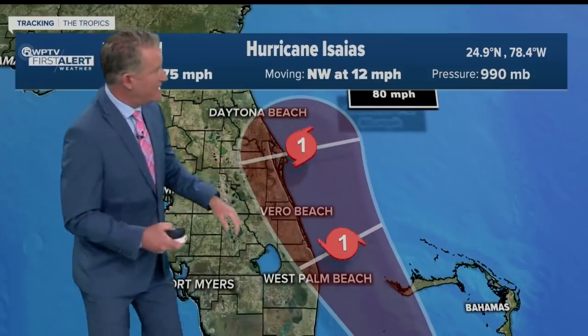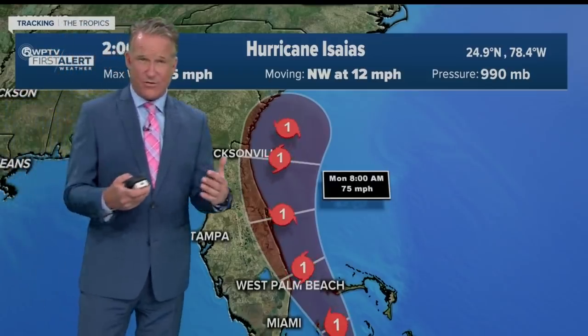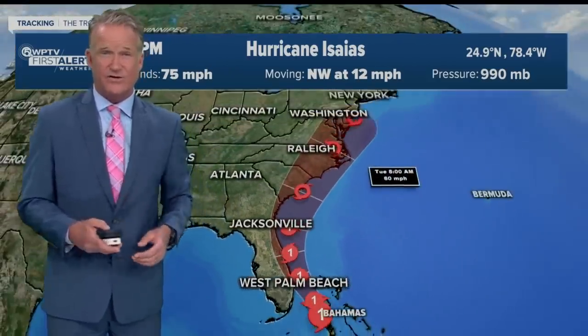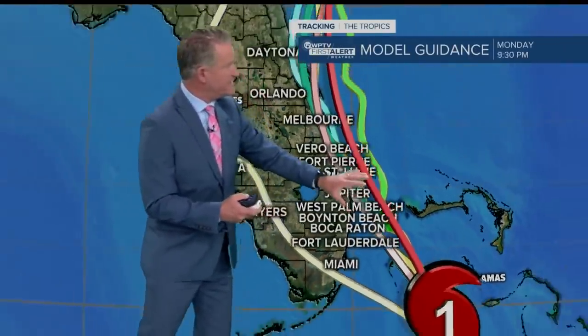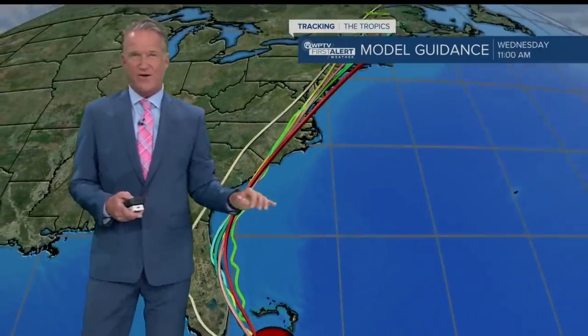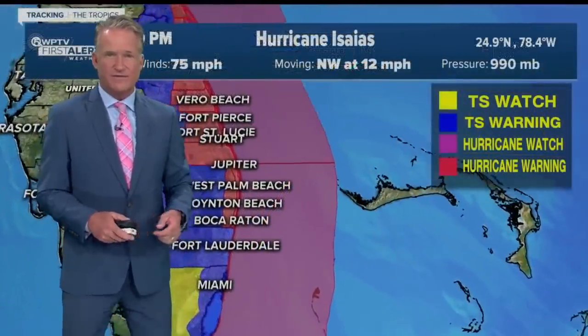The forecast track takes it and parallels it along the Treasure Coast on Sunday. I think our peak winds and rainfall will be late tonight and overnight and into Sunday for the Treasure Coast before it starts to pull away and move up the east coast after that. The computer model tracks are again kind of all over the place, but there is some consensus just off the coastline and then moving north. The European model, which is coming out right now, indicates a parallel and perhaps a landfall briefly on the Treasure or the Space Coast. Either way, it's very in line with the official forecast track.